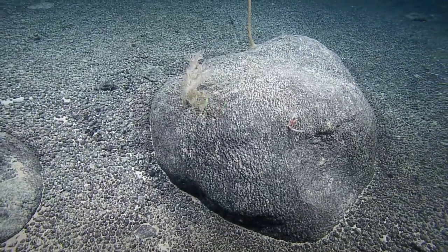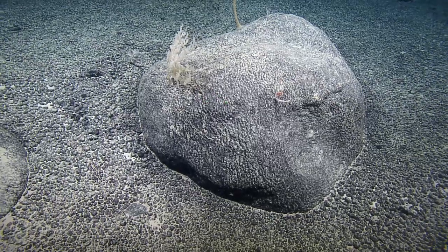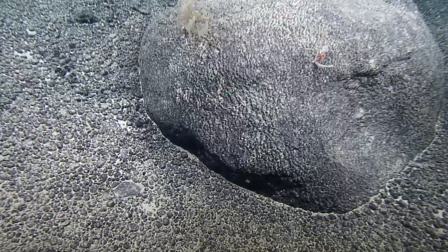Ooh, a rock. Shrimp? Squat lobster? No, it's a rock. It could be anything. Can you zoom in, please? It's a rock, I told you. Thank you. There is an associate on the sporal.